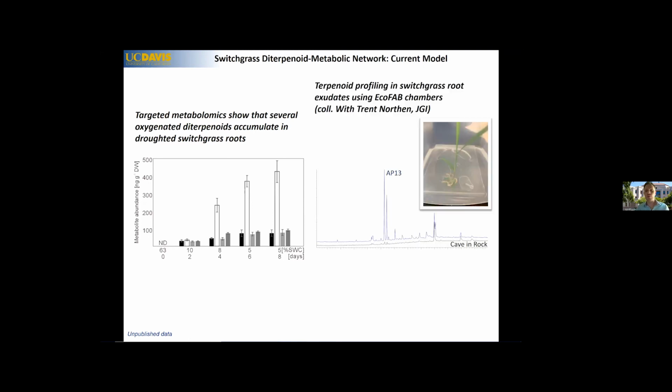And so this data now we are using for a current collaboration with Trent Northen's group, where we use EcoFAB chambers, small controlled environment chambers that allow the plant to grow on these small 3D printed plates here, and allow us to feed in different solutions and extract solutions in real time while the plant is growing. And our first data, really hot off the press from last week, we could actually see that some of these drought-inducible terpenoids are accumulating in switchgrass, and they're actually extruded into the rhizosphere here. So very exciting to now build into a new collaboration and really try to understand the physiological relevance and function of these compounds.